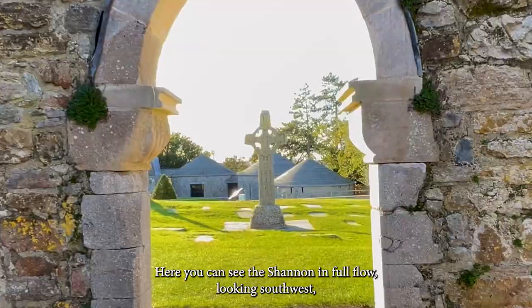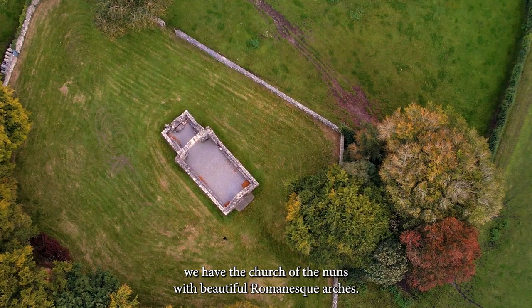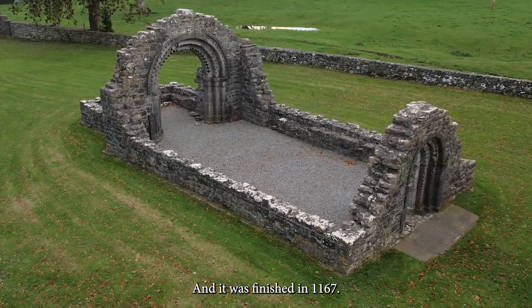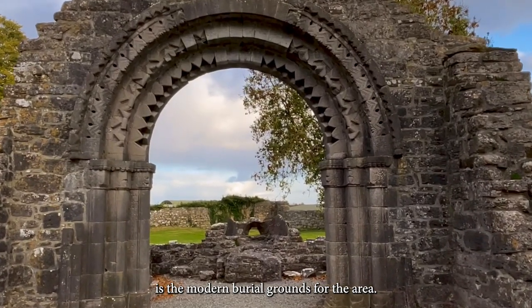Here you can see the Shannon in full flow, looking southwestward. And now looking down, we have the Church of the Nuns, with beautiful Romanesque arches. That's to the east of the site, and it was finished in 1167. And just a short distance from it, on the roadway, is the modern burial grounds for the area.